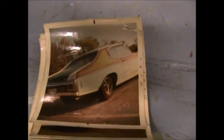Motor's in. I think we fired it by then. Another picture of the motor without the carb. Another picture of the motor. And another. I just figured you guys would want to see these old pictures. I didn't even remember I still had those of the Chevelle, and then the Nova.